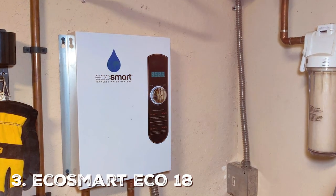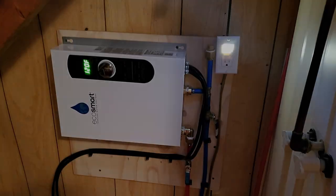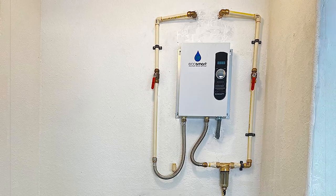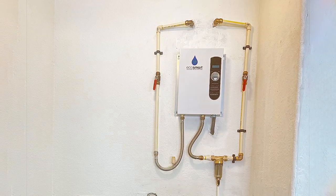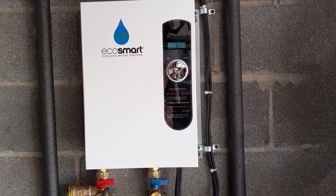The number 3 position is held by the EcoSmart Eco 18 Electric Tankless Water Heater. The EcoSmart Eco 18 is a fantastic option for those looking for an energy-efficient yet powerful heater. The design is sleek and compact, making it a stylish addition to your utility closet. Don't be fooled by its small size, though, this unit packs a punch. It features a digital temperature control that allows you to adjust the water temperature in increments of 1 degree, offering you the ultimate control over your hot water supply.